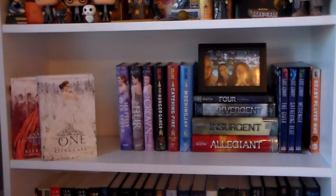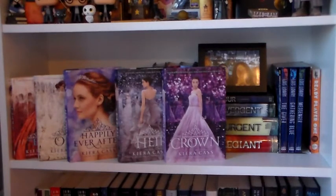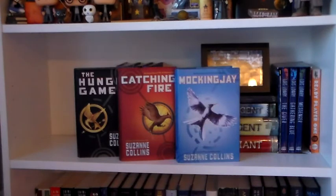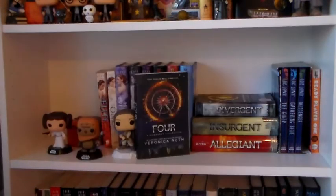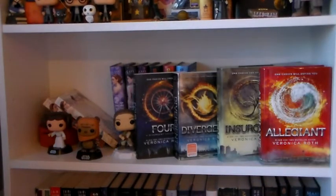The Elite, The One, Happily Ever After, The Heir, and The Crown, which is all part of the Selection series by Kiera Cass. I do own the first book, The Selection, but a friend of mine is borrowing it right now. The Hunger Games, Catching Fire, and Mockingjay, which is the Hunger Games trilogy by Suzanne Collins. Four, Divergent, Insurgent, and Allegiant, which make up the Divergent trilogy and companion novellas by Veronica Roth.